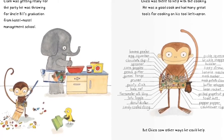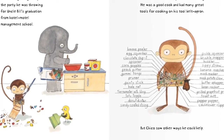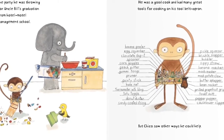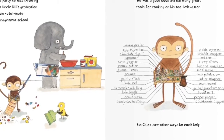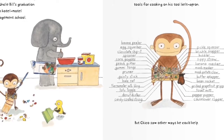Banana peeler, egg squasher, chocolate chippet, spooner, corn goggles, peach pitter, gummy tongs, pruner, pointy stick, kale net, thermometer with bling, tofu toggle, donut duster, candy-coated string, pickle squeezer, brickle snapper, bubbler, sippy straw, banana masher, mashed potato claw, butter splapper, bean rocket, grilled grapefruit gripper, toast mitt, pepper popper, cauliflower clipper.